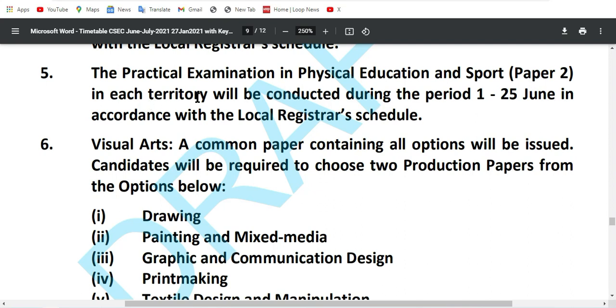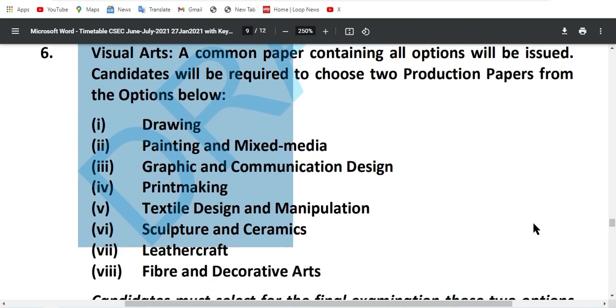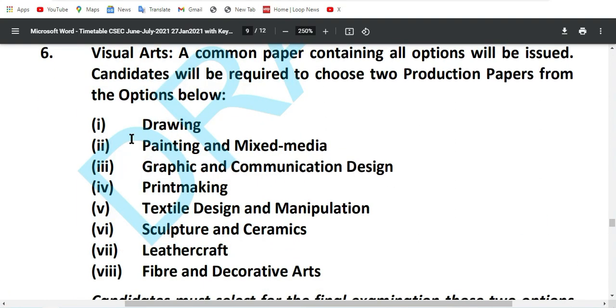Now, 6, visual arts, a common paper containing all options will be issued. Candidate will be required to choose 2 production papers from the options below. So first we have drawing, we have painting and mixed media, graphic and communication design, and then we have printmaking, a whole lot of topics there to choose from, and you want to ensure that you have these papers and you are practicing now that the timetable is out and you know what will be on the exam.